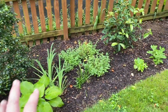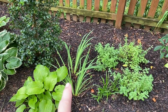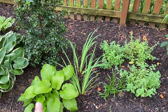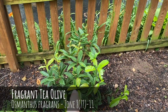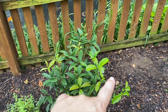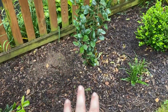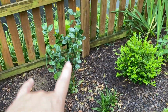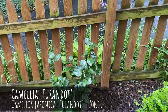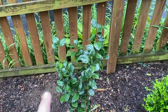Along here, there's more Nepeta. This is Siberian Iris that I mail ordered, and nothing has happened with them, but hopefully they'll bloom for me next year. This is another fragrant tea olive, and it's putting out new growth as well. It is taking some leaf damage, so I do need to bait around this as well. More sedum. I had some annuals in here. They weren't doing well, so I took them out. This is a Camellia Japonica Turandot variety, and it's doing well also, putting out new leaf tips.